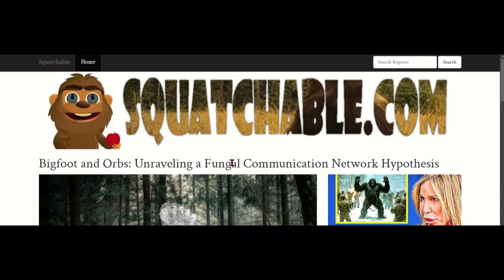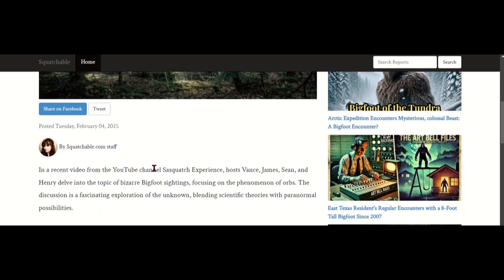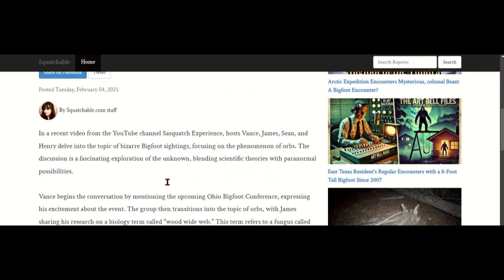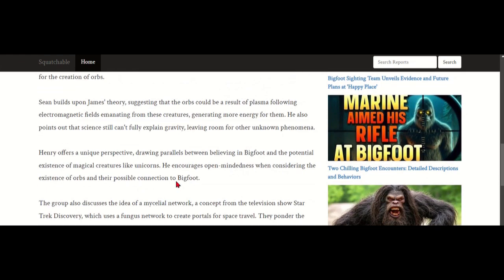Now, about 2 weeks ago, the Sasquatch Experience had a show called Bigfoot and Orbs, where we discuss this phenomenon where individuals out researching Sasquatch sometimes run across strange orbs. That's not to say that they're connected to Sasquatch, but I was out call blasting one night back in 2010, and I saw this strange light up in the sky. I don't think it was an orb, but it was bluish white. It streaked across the sky, and I thought at first it might be a firework, but there was no sound to it. So, anyway, our discussion was very interesting.